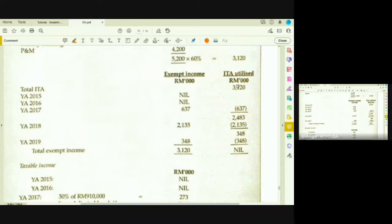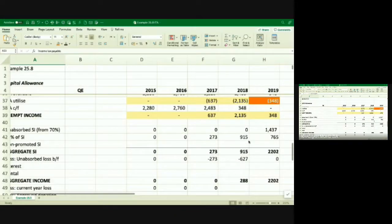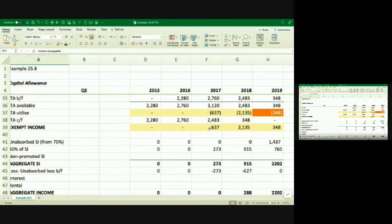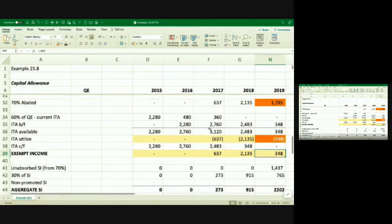What about the ITA utilized? You have ITA utilized 637, 2135 and 348. Do we get the same? ITA, where is the ITA? ITA utilized 637, 2135 and 348. Earlier, what did I do? What did I compute earlier?